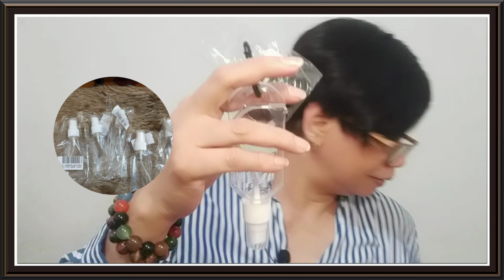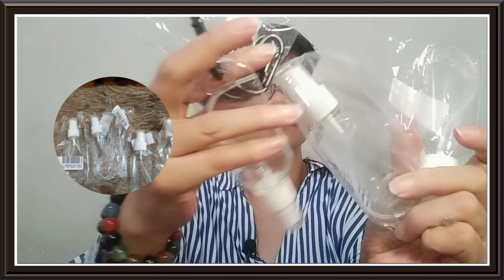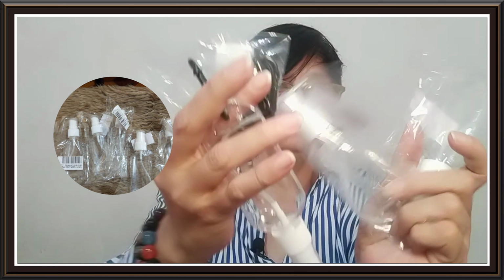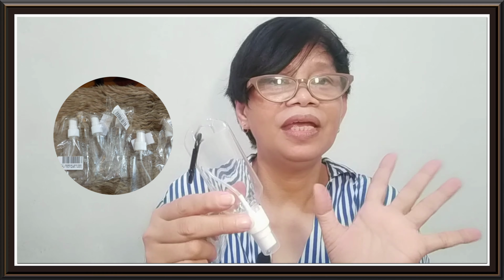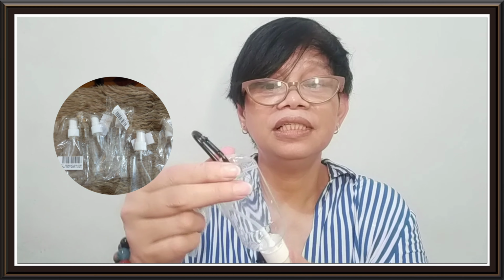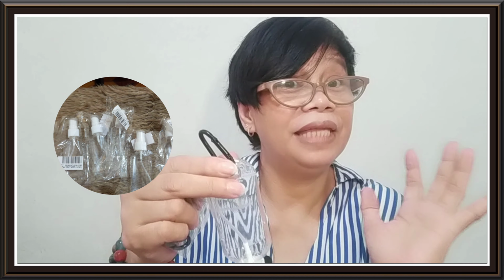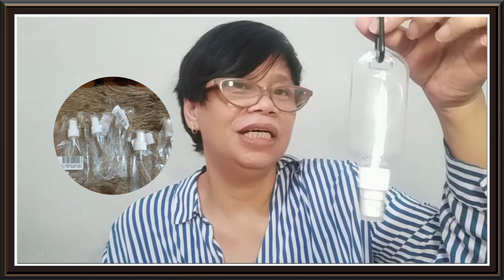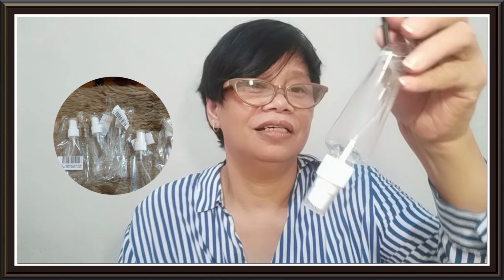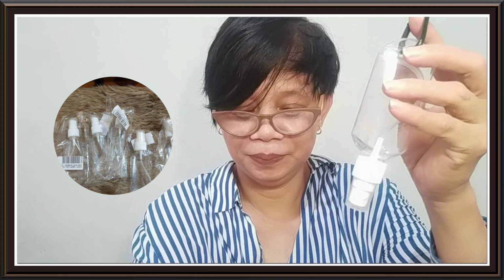With this. Actually, nag-iisip akong bumili ng marami nito din, dahil yung anak ko sa Walmart, gumagawa siya ng mga sticker. Name ang ilalagay ko. Pinag-iisipan ko pa, inshallah. So, panalo yung 23 pesos ko na magagamit. Alcohol bottle. Diba?